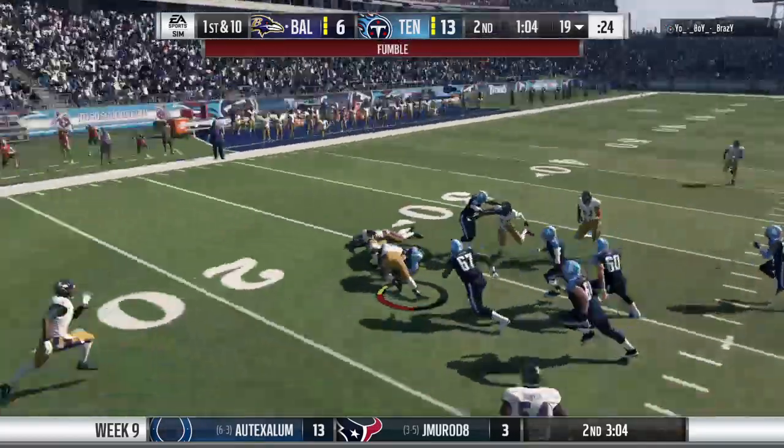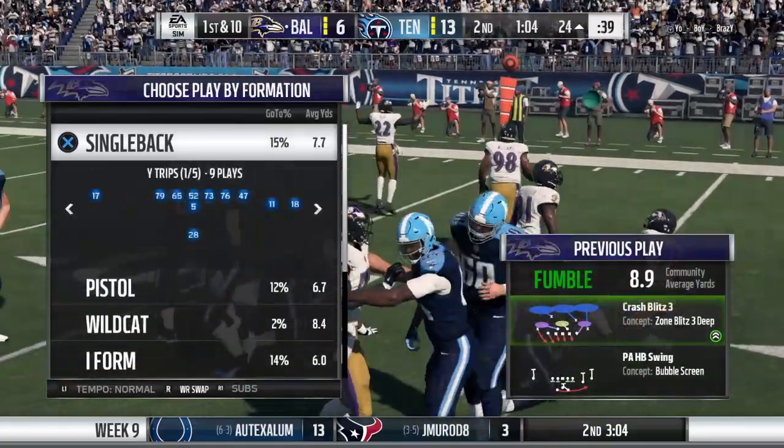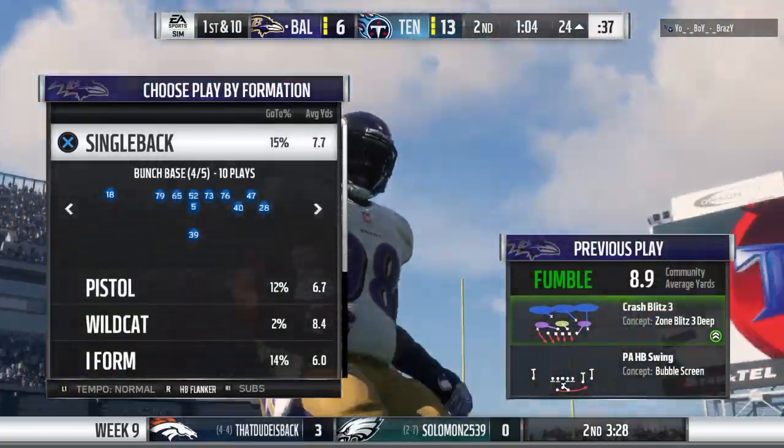And now the ball's loose. Smith loses it. And they have the football and will take over at the 24-yard line.